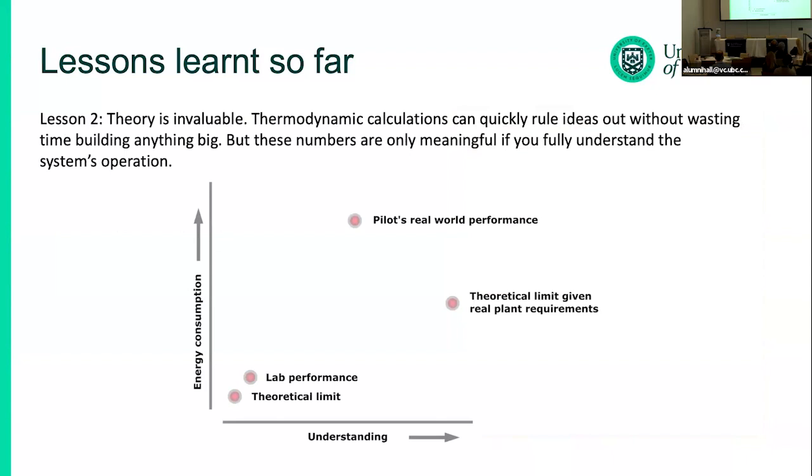Another lesson that perhaps pushes the other way, rather than rapidly building big things, is that focusing on the theory is absolutely critical. In many cases, it's been coming back to the real academic nuts and bolts of this, the thermodynamics of the different processes, that can really rule out ideas quickly and focus you in the right direction. But importantly, these numbers are only really meaningful if you fully understand the system's operation. So one example here is thinking about the energy required to do the acid and base production from the seawater, this electrochemical approach, which is a really huge consumption of energy within the system that we're building.